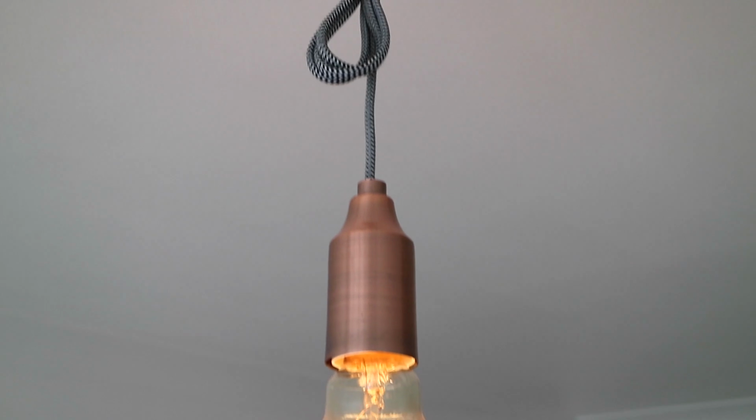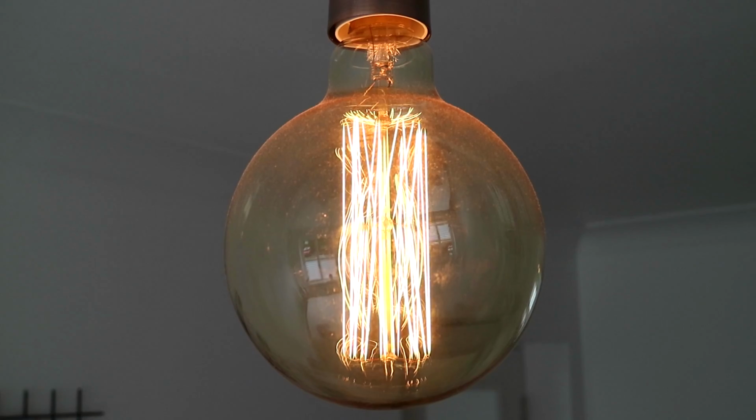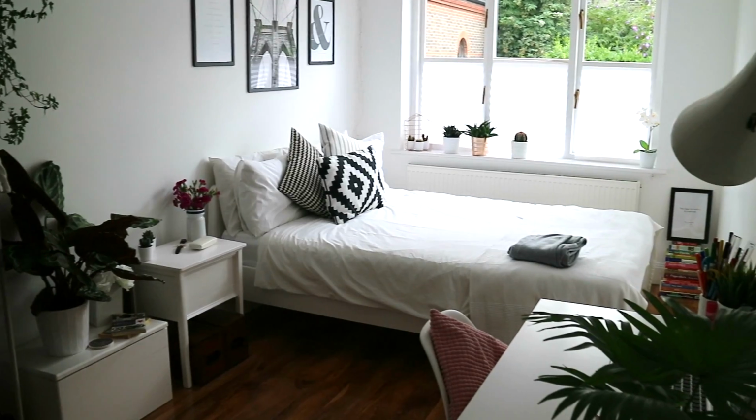And last but not least, my ceiling light. I picked this off eBay, it was really cheap and I just think it adds a quirky look to my room. I hope you enjoyed my room tour and maybe got some inspiration off of it.